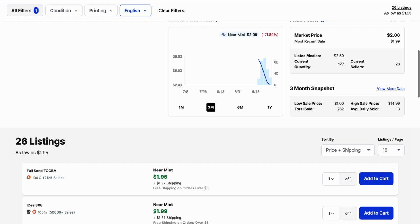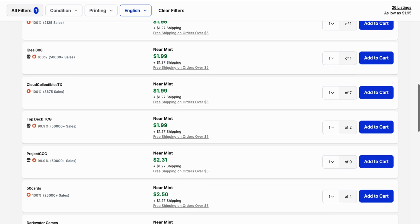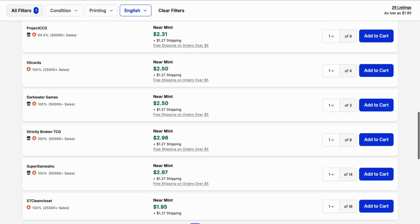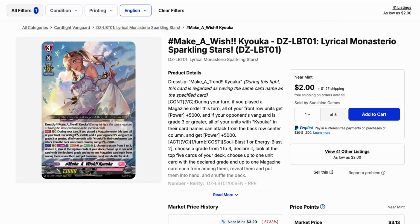Market price is closer to $2, and while it did have a high of $15 in terms of sales, it's been selling as low as $1 as well. Consolidation-wise, it's $2 to $2.50 for the most part, and then we eventually move up to $3. And there is one closer to $2 with a lot of quantity available, so picking this up pretty cheap is pretty easy now.